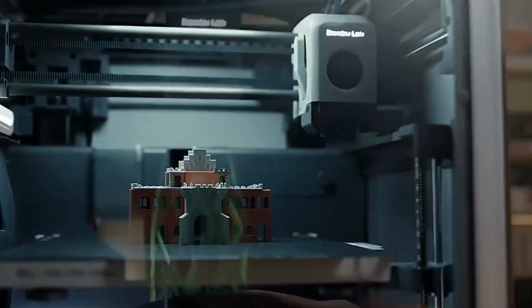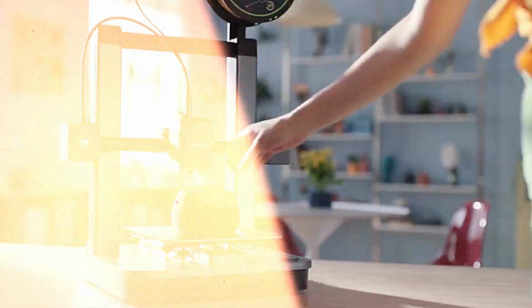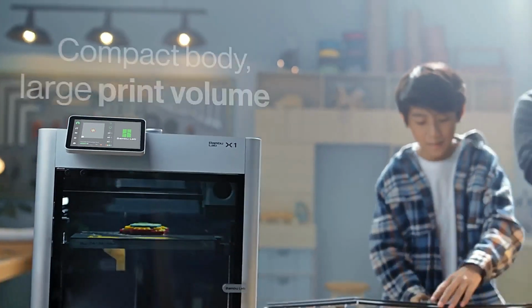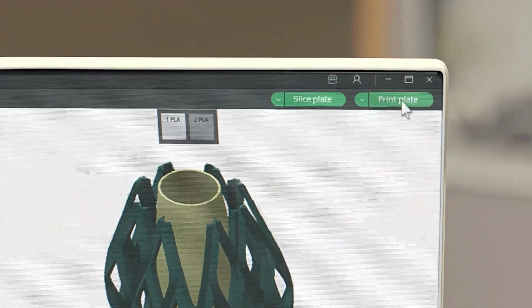Want to know which 3D printers will be the best in 2024? Check out our top picks, such as the amazing Bambu Lab X1 Carbon, which is great for both pros and hobbyists. So let's get started.